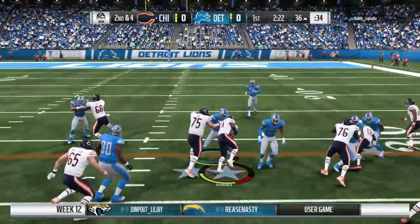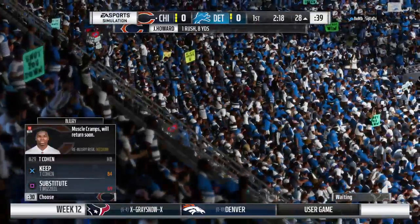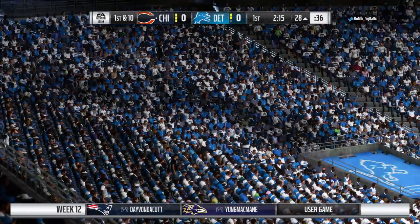Our first carry down for Jordan Howard. And he'll go down at the 28. It's an 8-yard pickup and leads to a new set of downs. And there we see an early burst that makes him one of the leading rushers in the league.